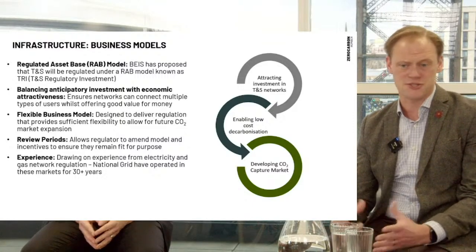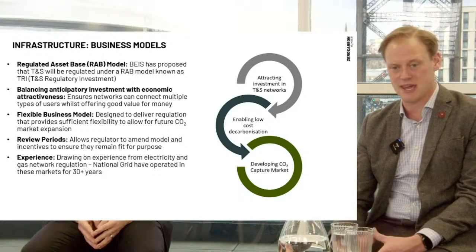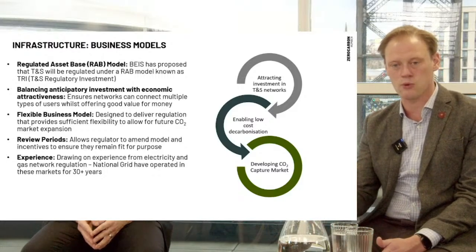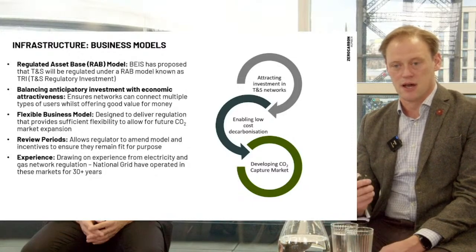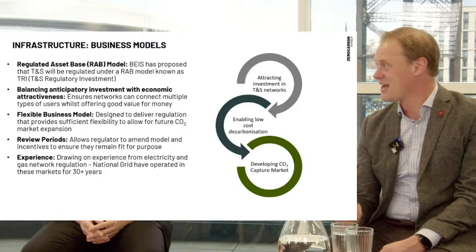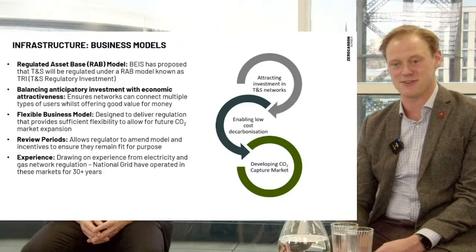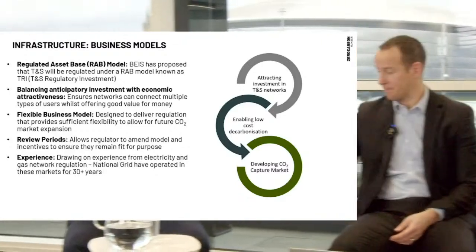And so just to wrap up, as I say, infrastructure is going to be key to helping all of the emitters in the region achieve their ambition. The other key aspect to all of this is around skills and jobs. So I'll pass over to Ben, who can tell us a bit more on that. Can you go, Ben?